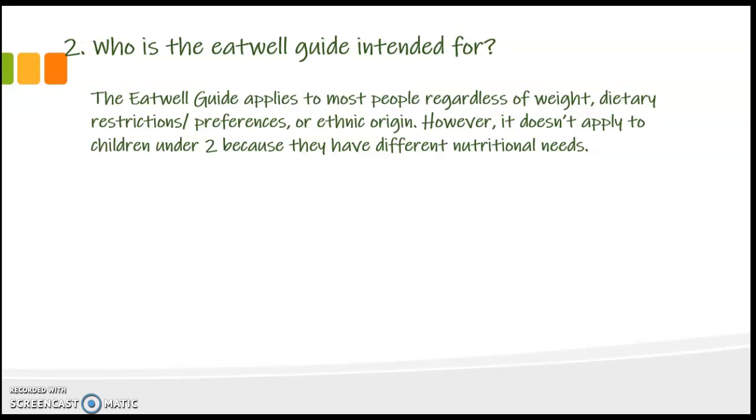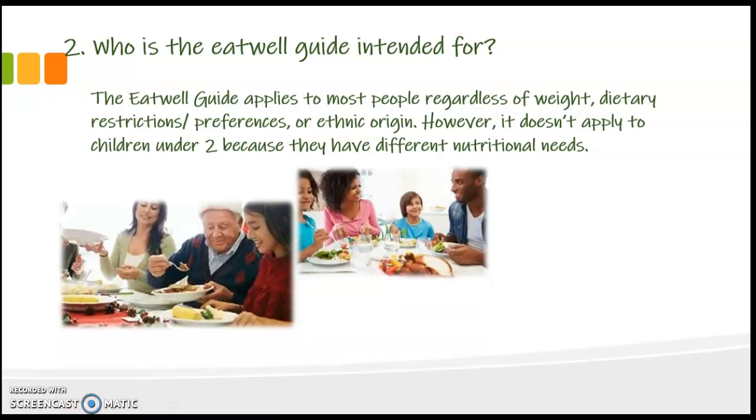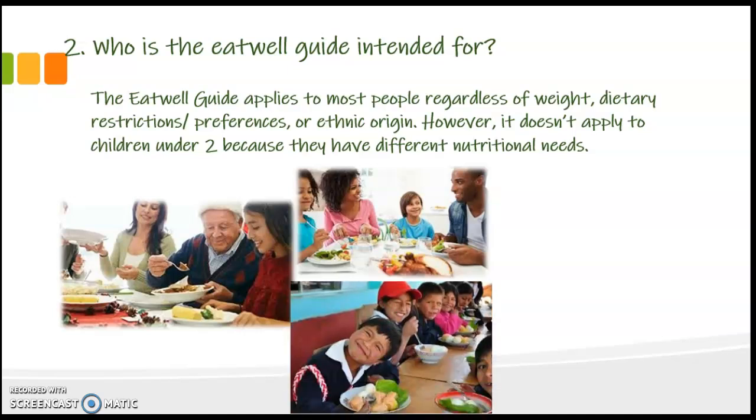Who is the Eatwell Guide intended for? The Eatwell Guide applies to most people regardless of weight, dietary restriction, preference, or ethnic origin, but it doesn't apply to children under two because they have different nutritional needs.